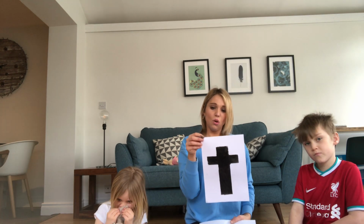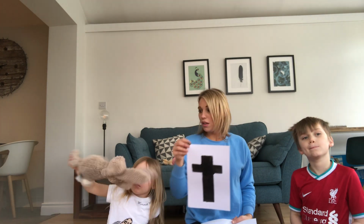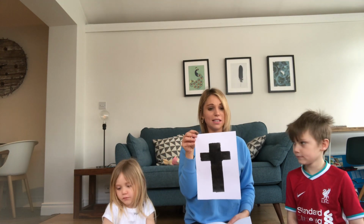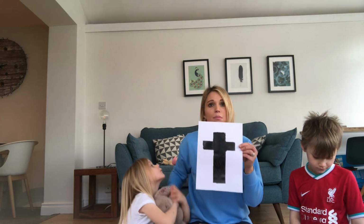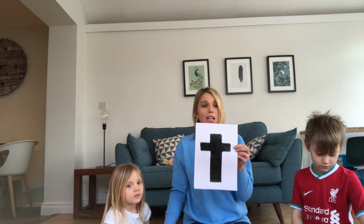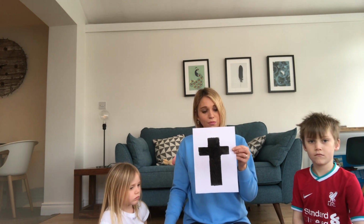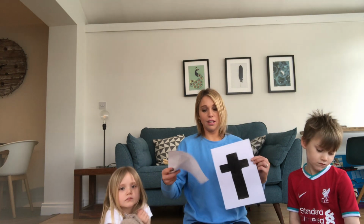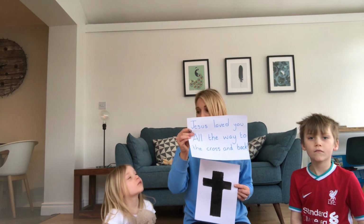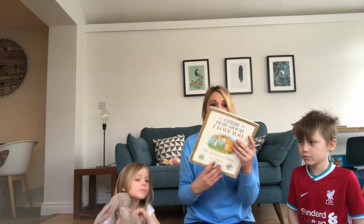But remember I said he loved us all the way to the cross where he died and back? Because that's not the end of the story. Because Jesus rose again. He came back to life. And do you know what? That means that if we love Jesus, if we trust him, and we say we're sorry for the sin that we've done, for all the wrong things we've done, and that we love him and that we believe he died for us, it means that we can go to heaven when we die and live with him forever. So boys and girls, what I want you to remember is this, that Jesus loved us all the way to the cross and back.